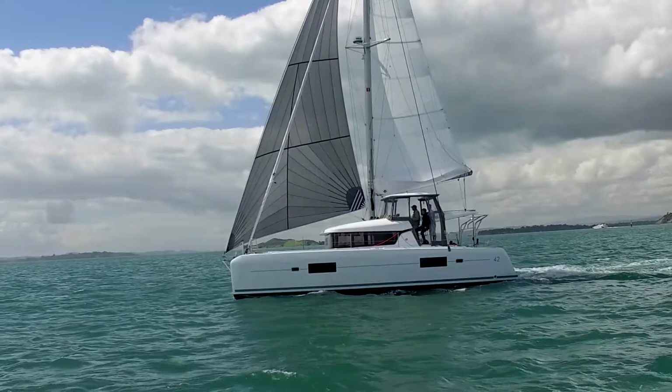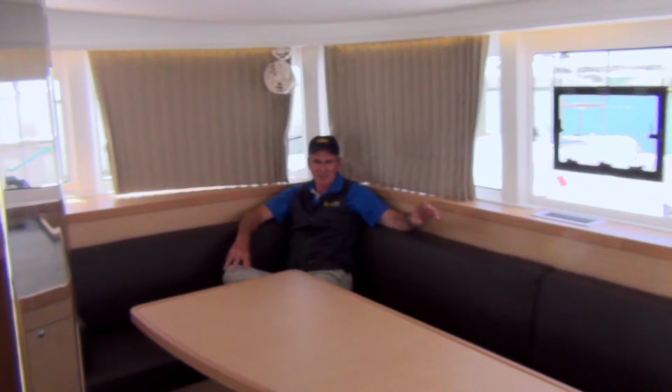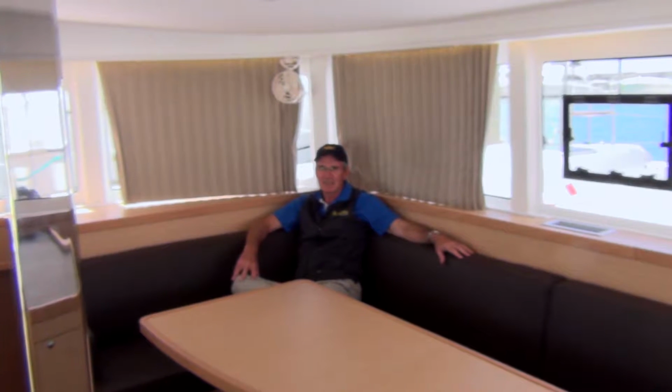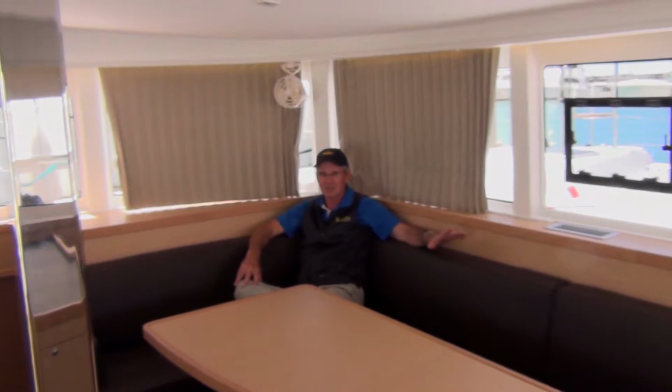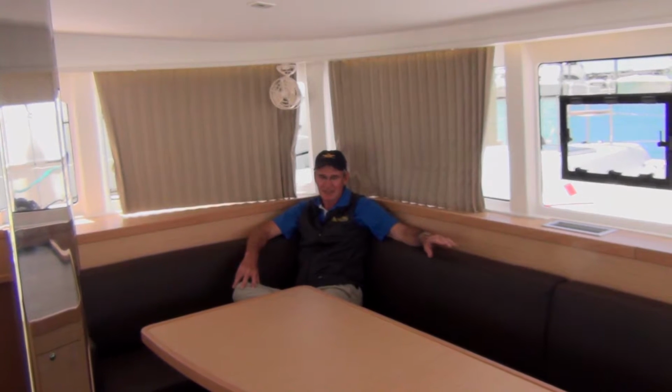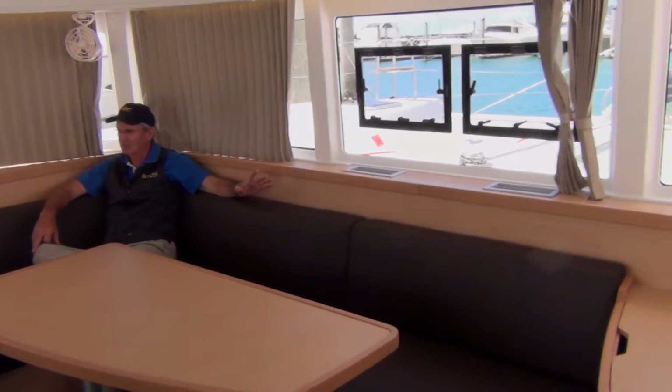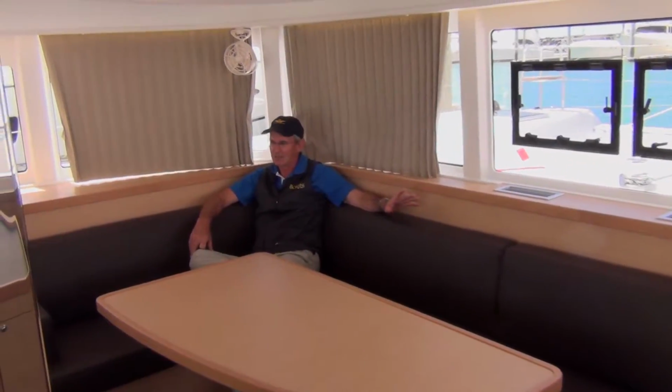There's an old adage about sailboats which says that the ideal boat is one that sleeps two, takes 2 or 4 to sail and can seat 8 to 10, as in a party. And this boat fits that description exactly. As you can see from this lounge, it's enormously spacious. You could have a party here with 8 to 10 people quite comfortably.